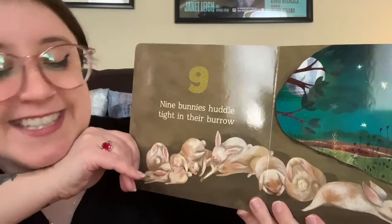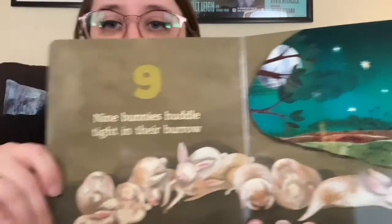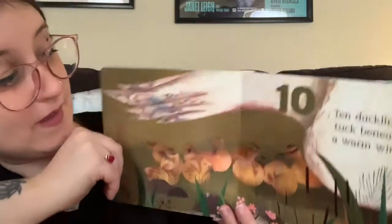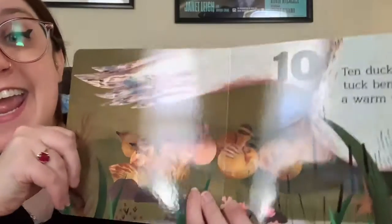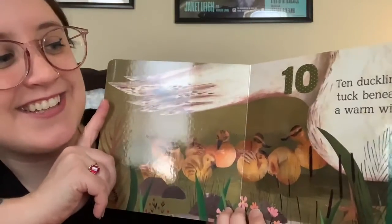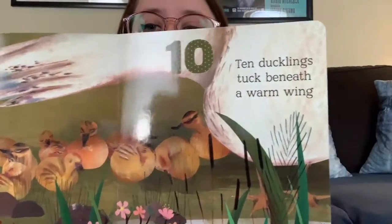Nine bunnies huddle tight in their burrow. Oh, I'm getting tired. And there's 10, what are those? Ducklings, 10 ducklings tucked beneath a warm wing. Aww.